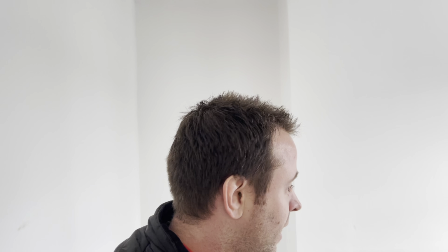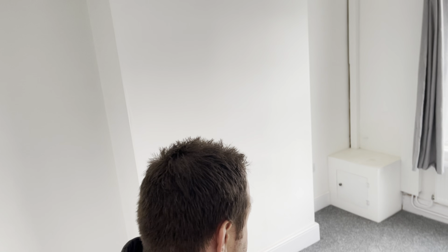This is going to be a 4-bedroom mini HMO. So this is obviously the first bedroom, as you can see. And it's a good size room. It's about 110 square foot. So well over the minimum size. It's a good double. And that'll rent out for about £425 a month.